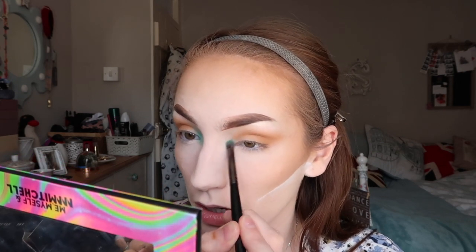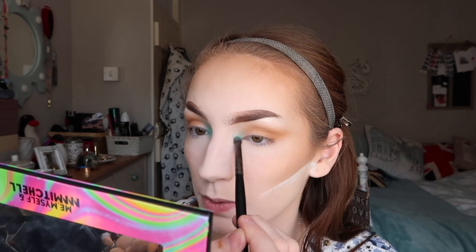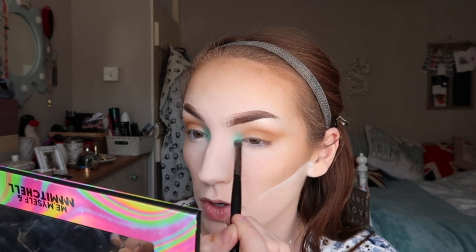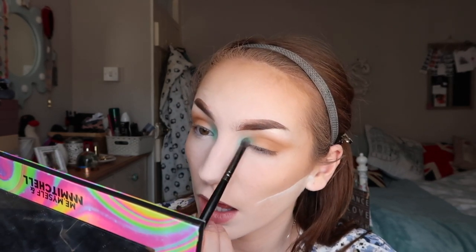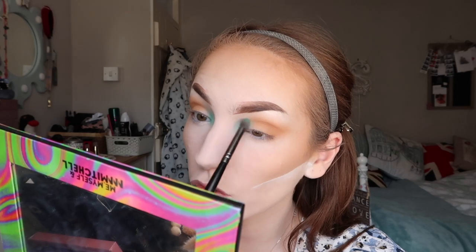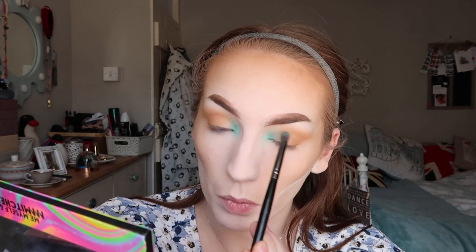I feel like I went for the right green, because all the other ones were a bit too wham bam in your face. So this is a nice minty green. Need to bring it a bit more on the lid. How do you like me talking you guys through my thought process whilst regretting putting an eyeshadow on my lid? No, we can rock it. I can rock any eyeshadow look.